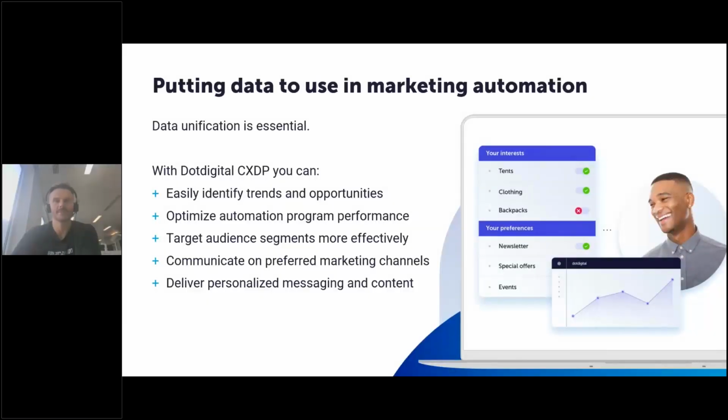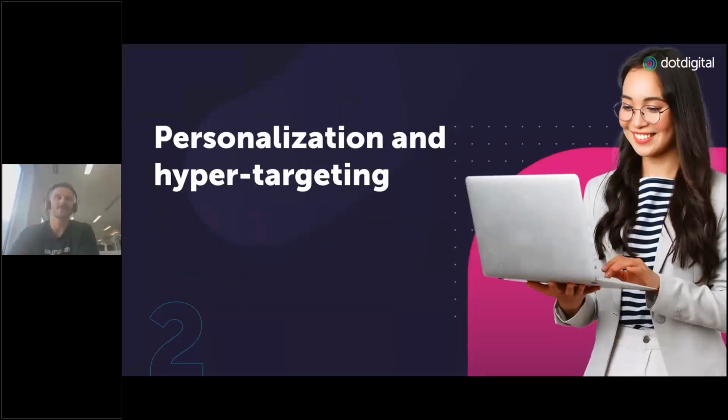And on that note, the next tip is all about personalization and hyper targeting. We all know the value of personalization, but knowing where to start and getting through and making some mistakes can often hold us back. The fear of making mistakes can often hold us back.